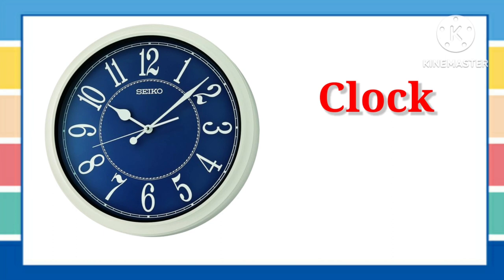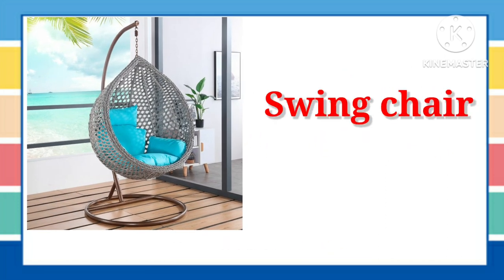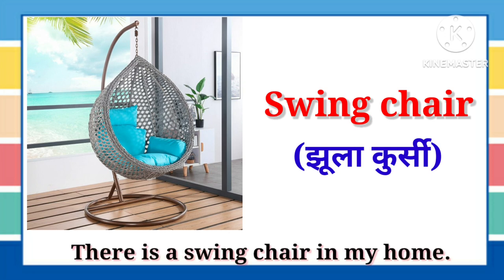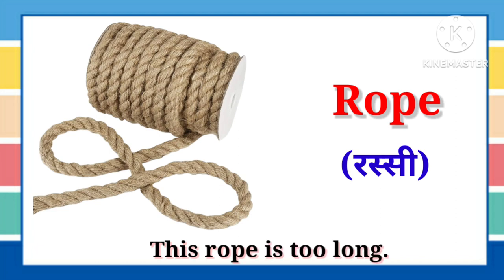Clock means diwar ghadi. That is a clock. Swing chair means jhula kursi. There is a swing chair in my home. Rope means rassi. This rope is too long.